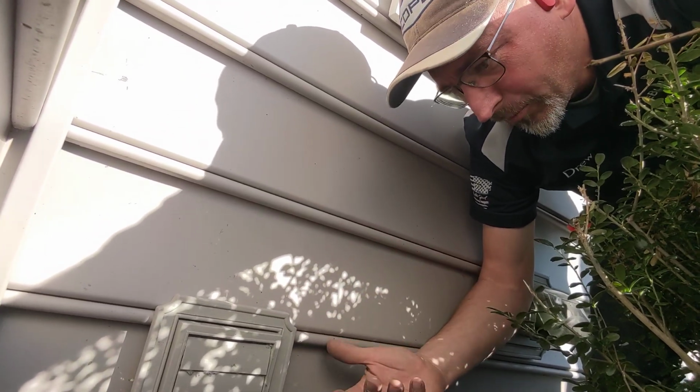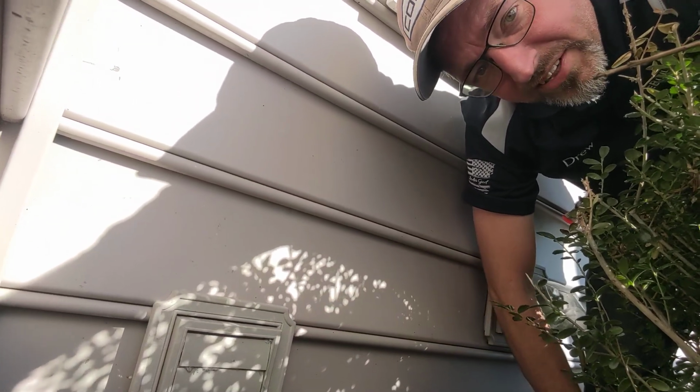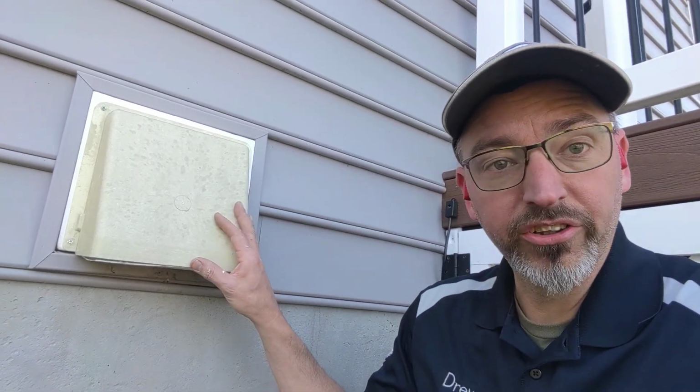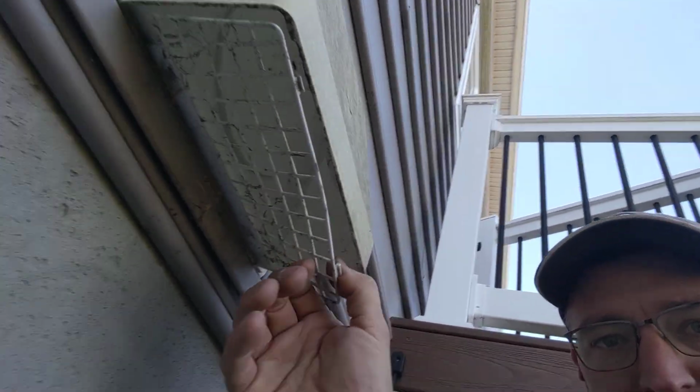If your dryer starts getting to the point where you have to run 2 and 3 cycles to dry, it probably means you've got a clog somewhere in the lint exhaust system of that dryer assembly. Now, if you have this style on the side of your house, you're especially susceptible to the birds getting in, because what's underneath here is this plastic grill.